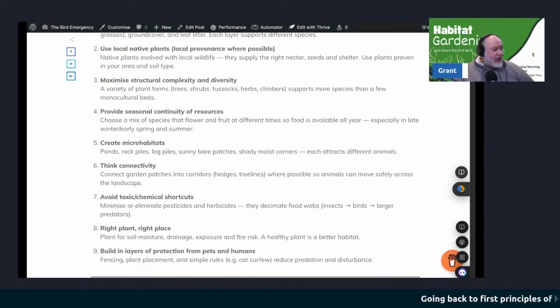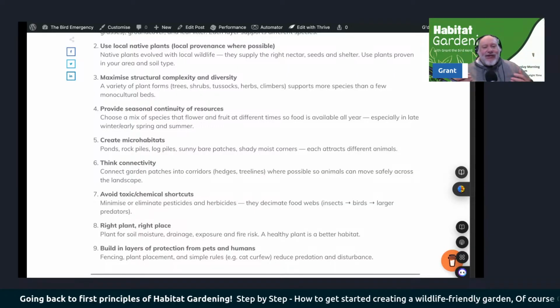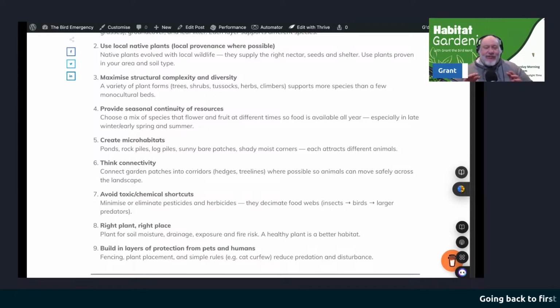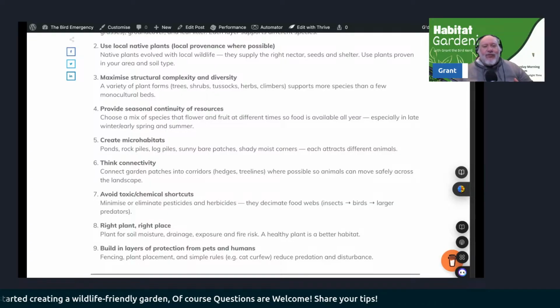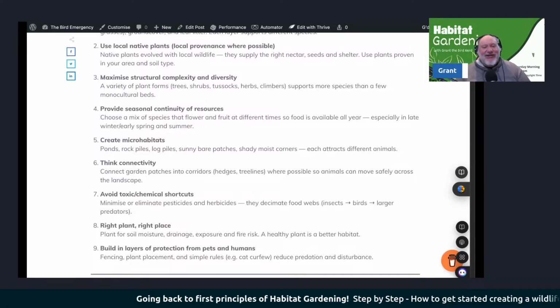The next thing you've got to think about is directly related to the conversation that we're just having. Micro habitats are important because that is part of the diversity of the opportunities that you create. Ponds, rock piles, log piles, sunny patches, shady, moist areas. This is particularly true when we get down to the mini critters, the spiders, the insects, the arthropods, mollusks, if you happen to have them. There are so many different types that they'll be in different little specialized nooks and crannies that you can create in your garden. So, you know, the tidy is the enemy of the habitat garden.